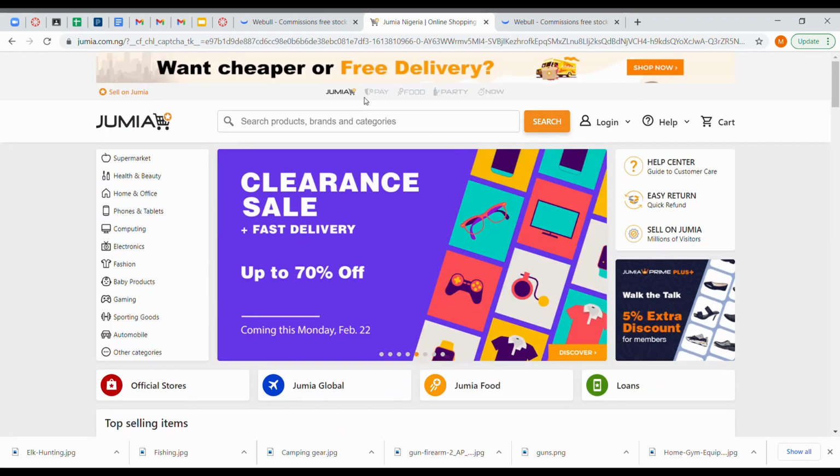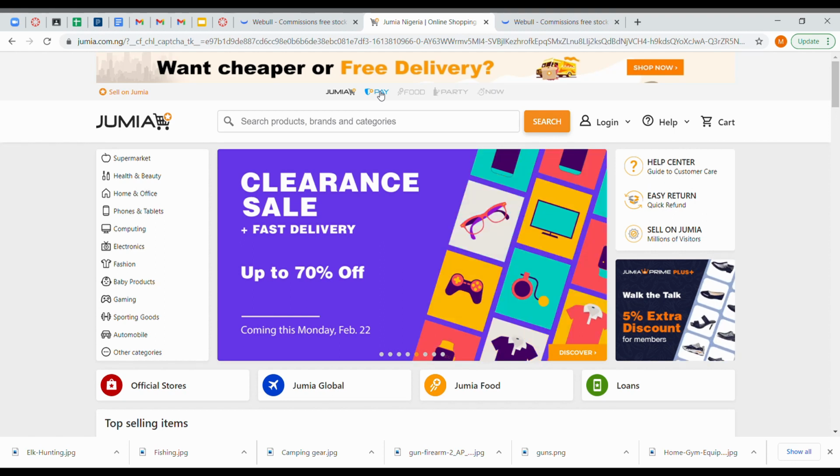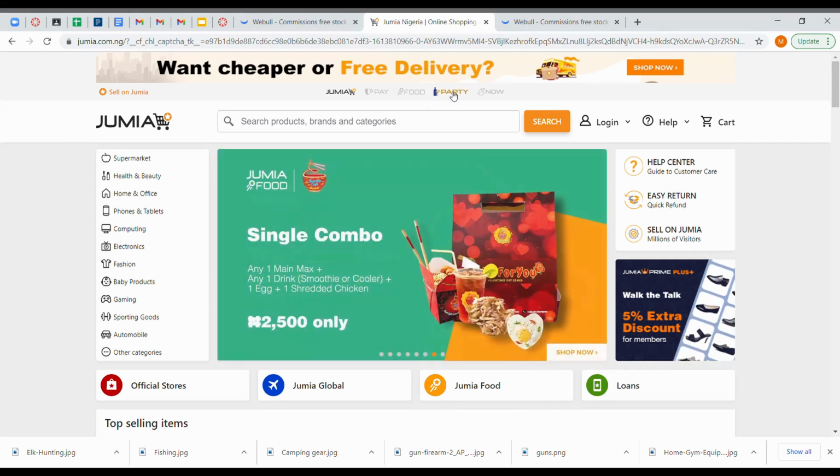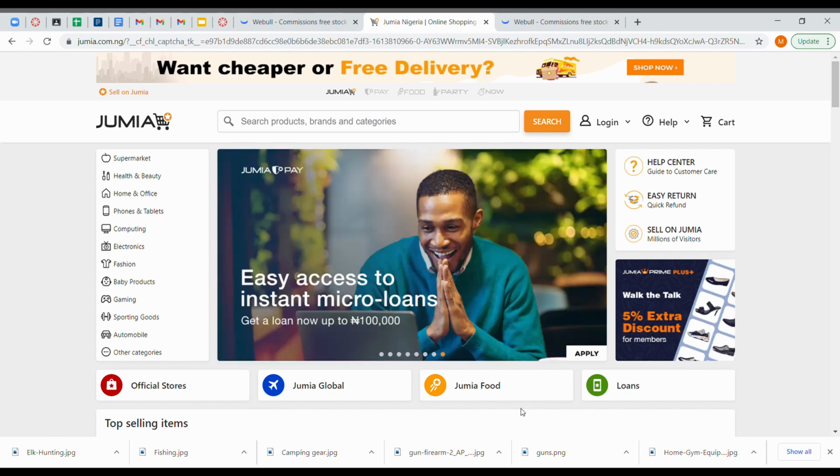They also have JMIA Pay that deals with financials, JMIA Food, so if you think of Grubhub or something like that, they deliver food, as well as JMIA Party and JMIA Now, just other features that they offer. So it's a whole ecosystem that they are setting up in Africa. Now, the play that I'm looking at here is a play on their earnings.